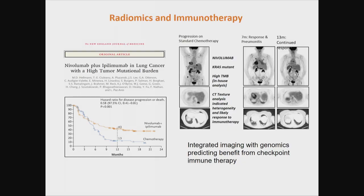So, and this is a patient combining radiomics and immunotherapy. We did an in-house analysis. The patient had a high tumor mutation burden, it was KRAS mutant, and the CT detection analysis indicated that the patient was likely to respond to therapy. So maybe combining things will give us an idea. In this patient now, she had a sarcomatoid lung cancer, KRAS positive, had an excellent response to therapy. She's 3 years out now and remains in remission. She also, by the way, has had pneumonitis, low grade, didn't need treatment, and she's had arthritis. So she's getting toxicities, all of which tend towards benefit.